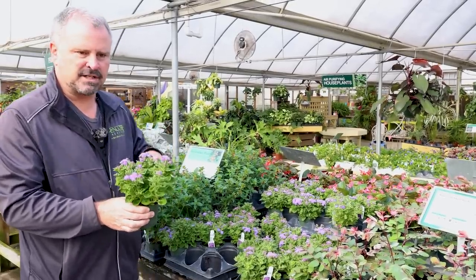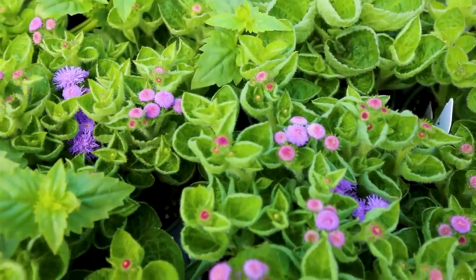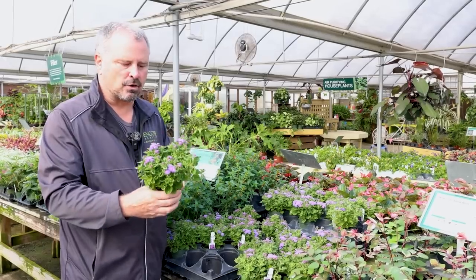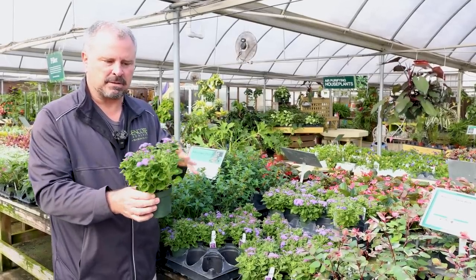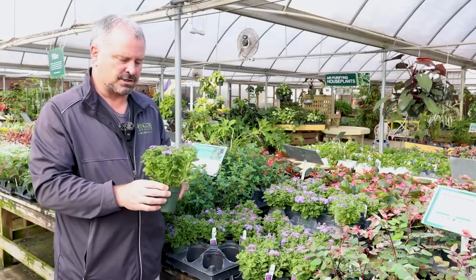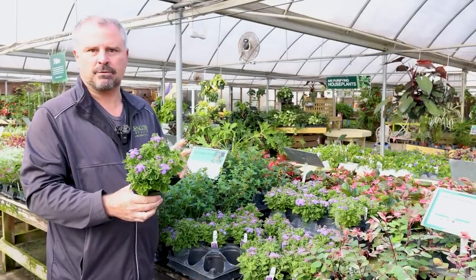We do some of these from seed, and the seed is super tiny. It's difficult to get one per cell. Some of these newer ones that are compact, like this one, would definitely be worth buying. Great container plants, and just all around one of our top go-to annuals in our garden.